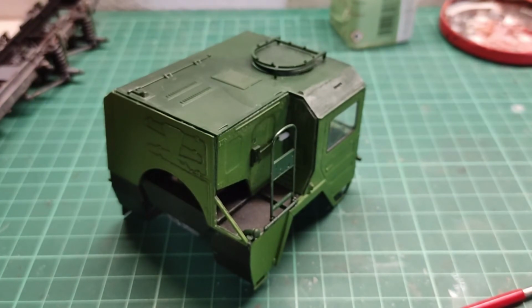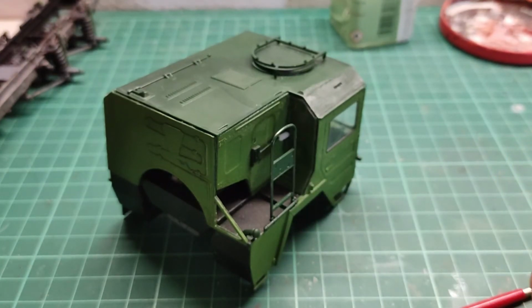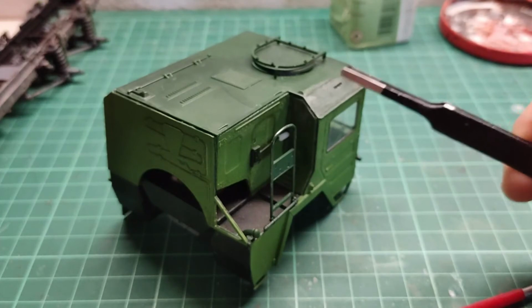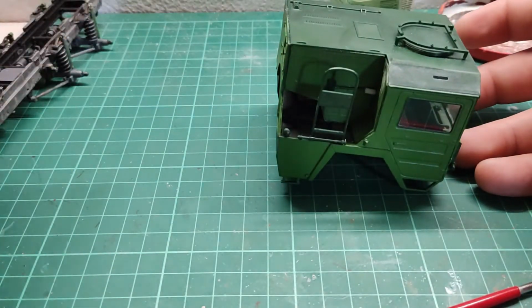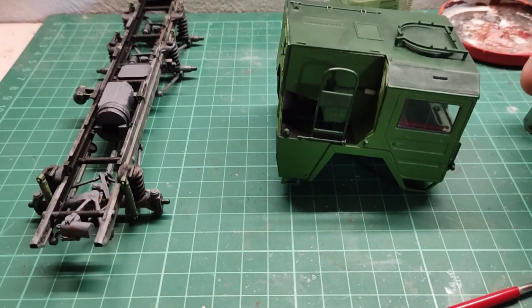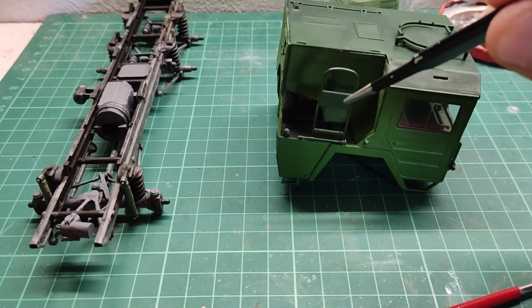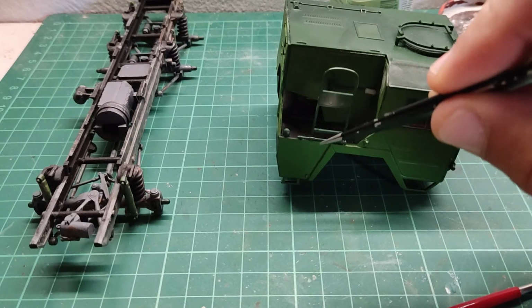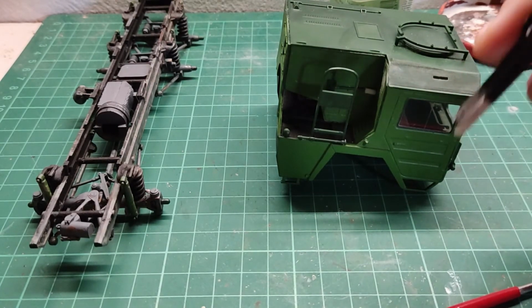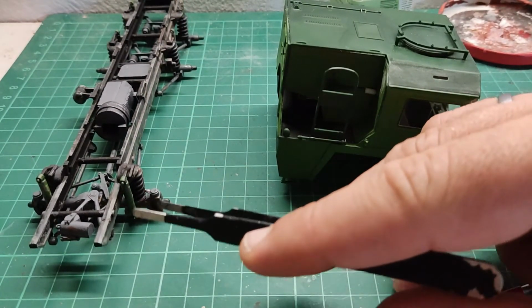Now, according to the instructions, to be honest with you, we are on step 35. I've just finished step 35 with the addition of those two pieces. And step 36 is the attachment of the truck cabin onto the chassis. Now, I'm going to have to let this part dry because it is a fiddly piece and it has only these two small connection points and nothing else, and I'm going to be back for the attachment of the cabin onto the chassis.